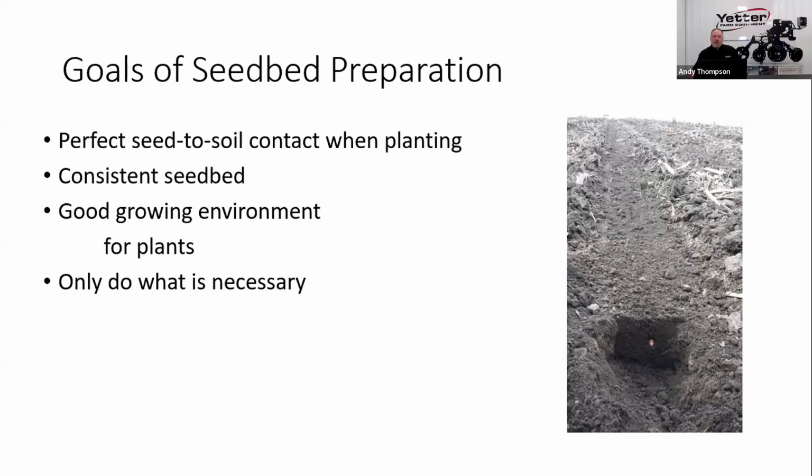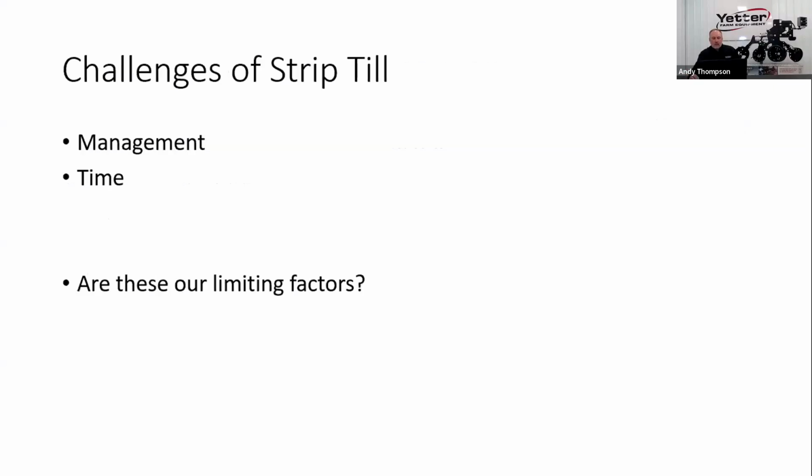And our strip till, being a complete system, needs to be feeding into that as well. So really, to understand the full scope of strip till, like I said, if we back up a little bit and understand that definition and the entire scope of strip till, I think a lot of times that will help us to better address our strip till.